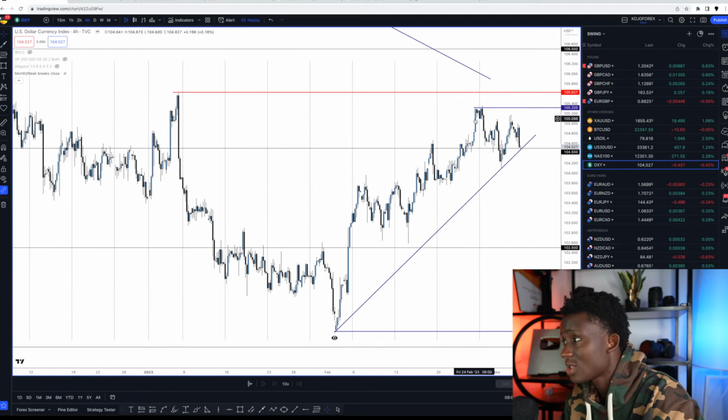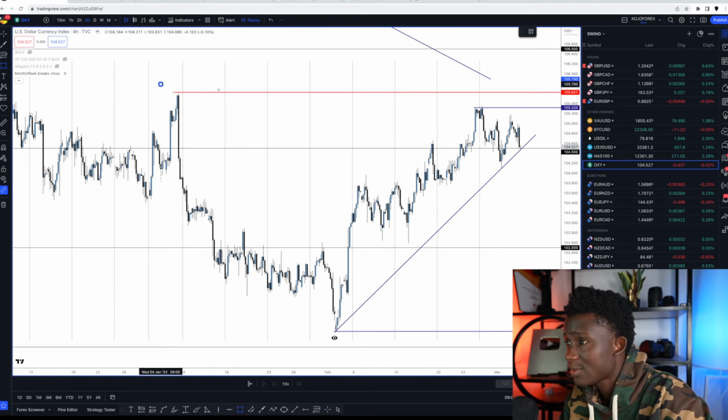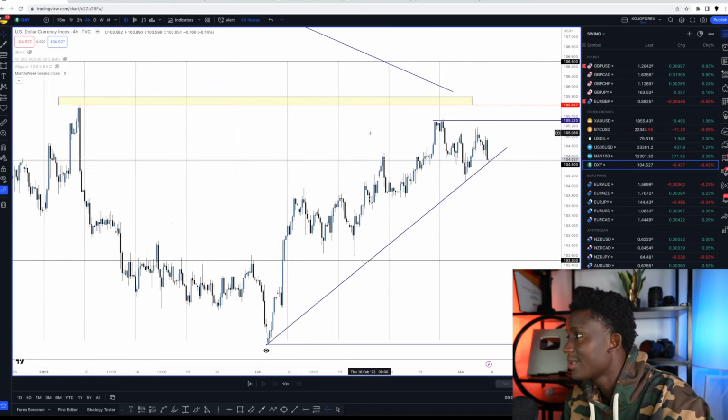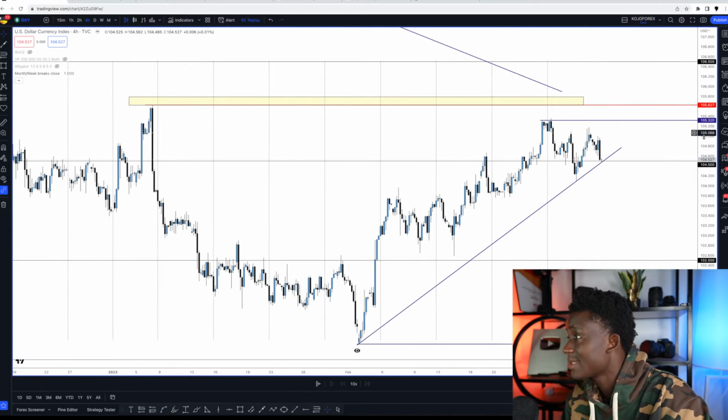And then looking at this chart, it was actually approaching this resistance level right here. Now you know that in a normal circumstance, my resistance is any major turning point in the market for me. So it meant that I was targeting the XY to reverse around here. Nonetheless, candlesticks also speak volumes. I always tell you guys that candlestick is the language of the market.